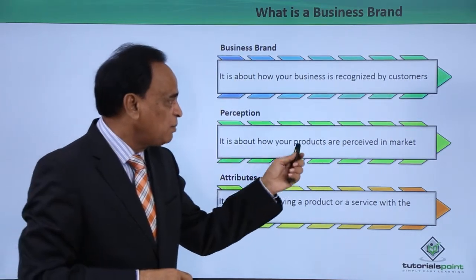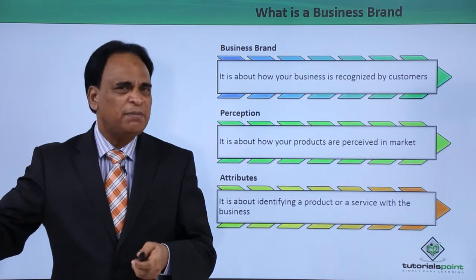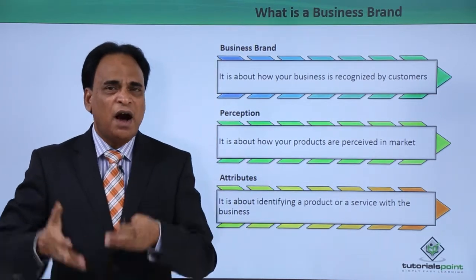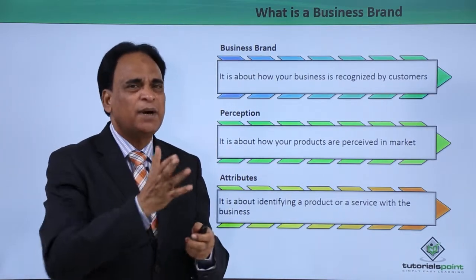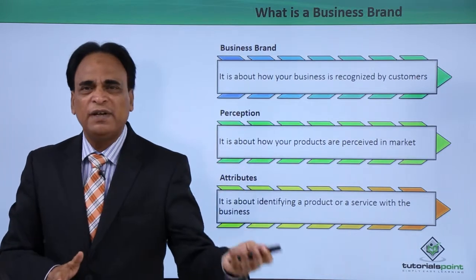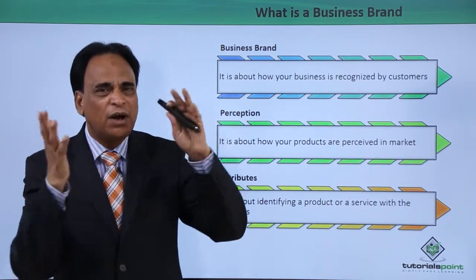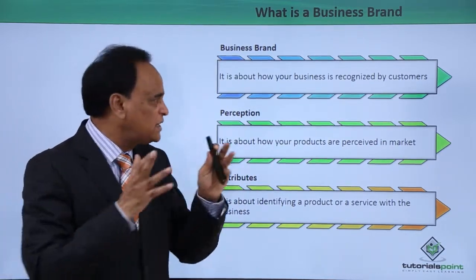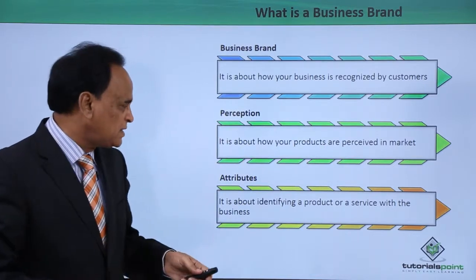Perception is about how your products are perceived in the market. It may not be a product; it could be a service or a solution. How your service, solution or product is perceived in the market, how people will use it, whether they like it or not, all boils down to how it is actually perceived in the market. That is how brands are created.